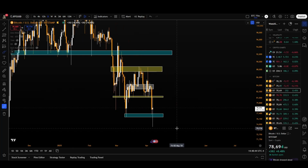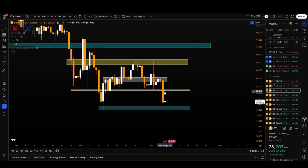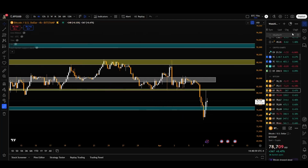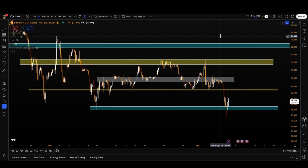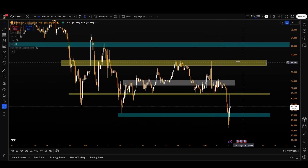If you look on the daily, we have a massive doji candle right now after we fell to the downside of this range. We've pushed beneath the previous lows, we've pushed back up to retest this, and all of my support and resistance boxes are always in blue. But I've highlighted these two boxes here, the horizontal range that we were trading in yellow, because this is going to be the range that I want to see Bitcoin move back into in the short term.